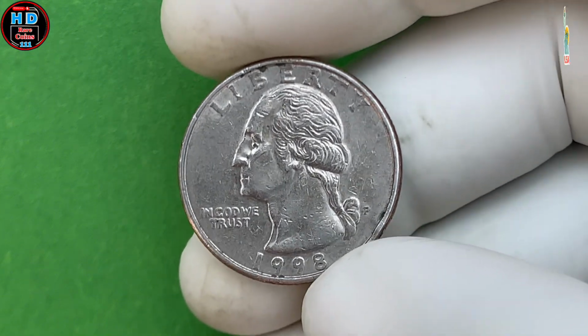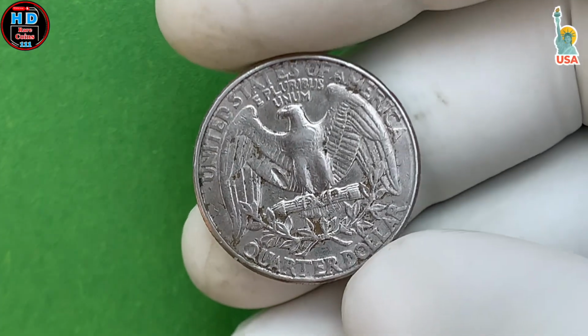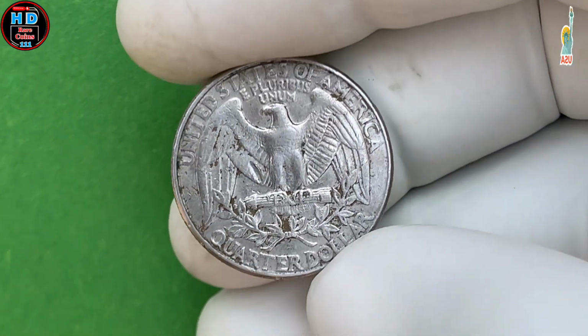Now, let's get to the moment you've all been waiting for. How much is this coin really worth? The value of a 1998 Washington Quarter can vary widely depending on its condition, any minting errors it might have, and whether it has been professionally graded.